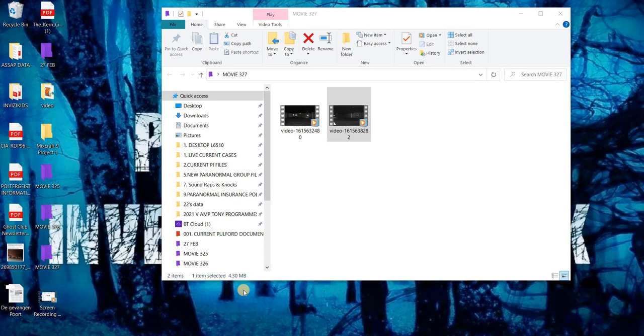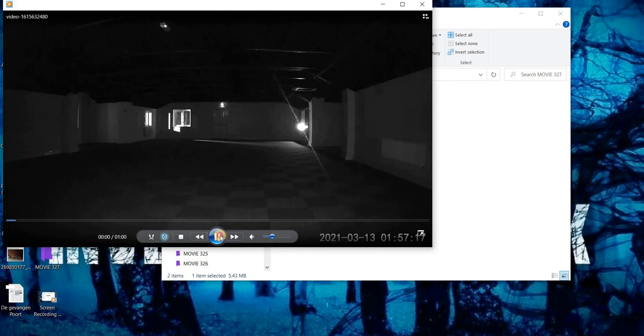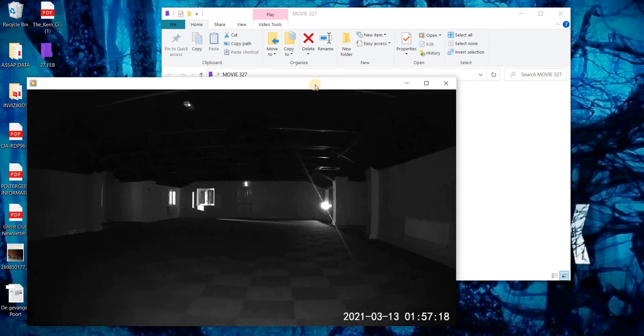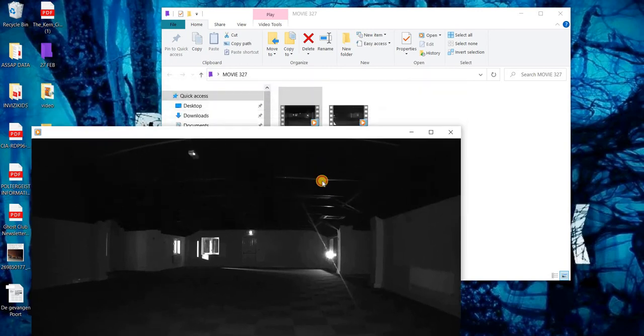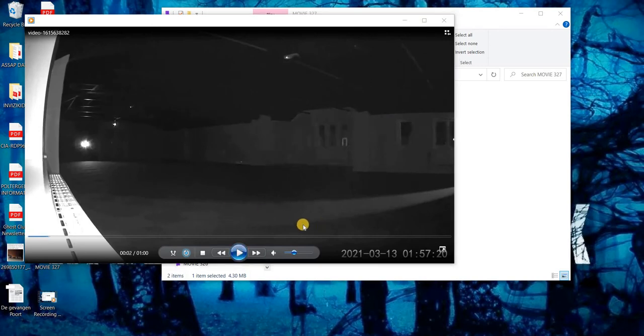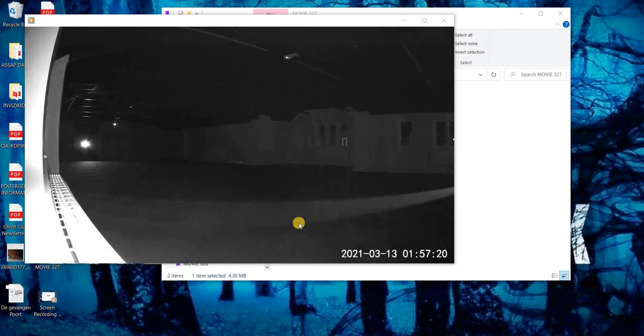I've got an unusual one for you today. This is relative again to the empty room, the same date of the 13th of March 2021. And the time on this one is 10157. This is almost 2 o'clock in the morning on a Saturday morning, and there's also this other one at the far end of the same room. So both cameras this time have picked the anomaly up.